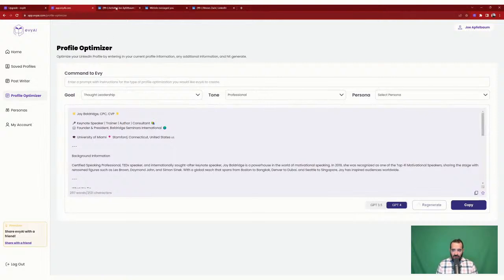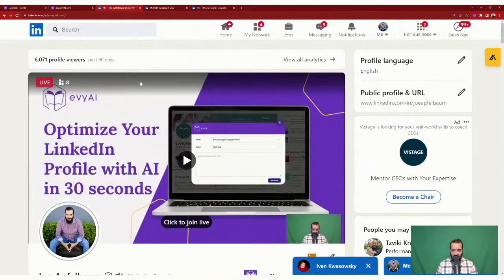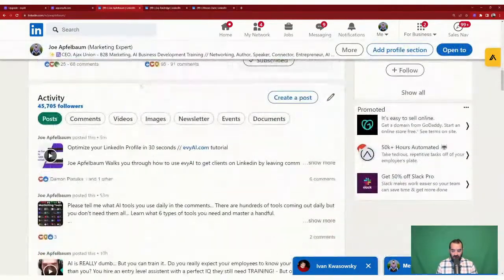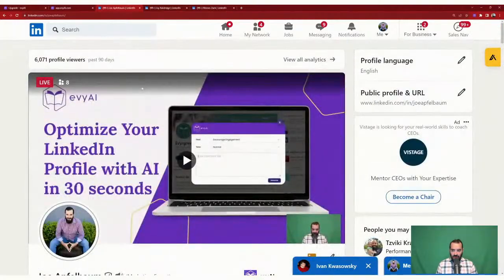The other thing that you can do with this tool here is that, by the way, if you guys want me to optimize your profile, right, optimize me. I'll optimize profiles in the replay as well. So if you're watching the replay, hit reply, and I'll be happy to optimize your profile as well.